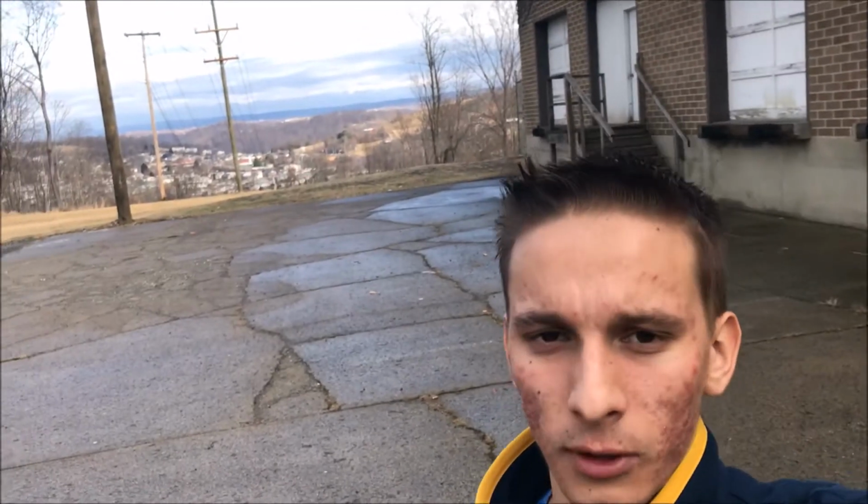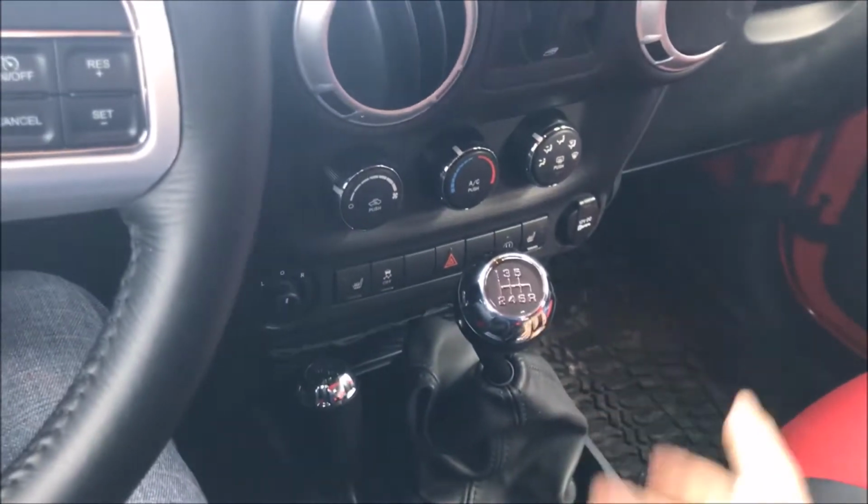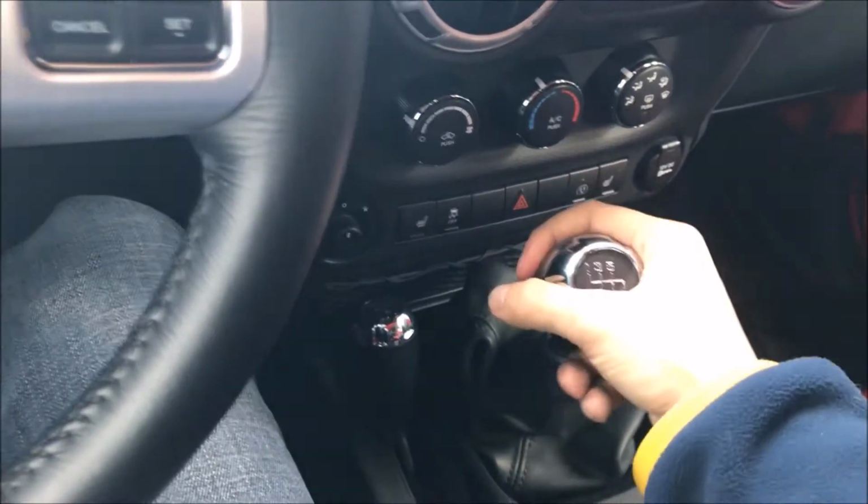So now let's get to the topic of the video, which is pretty much a review about this Jeep Wrangler and if you should get it in manual or automatic. So as you can see, like I said, this is the 6-speed manual transmission.